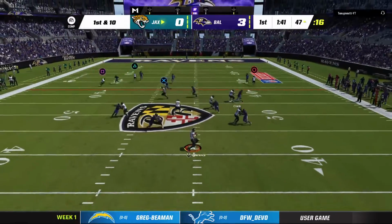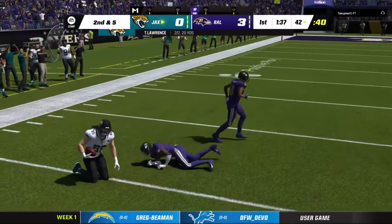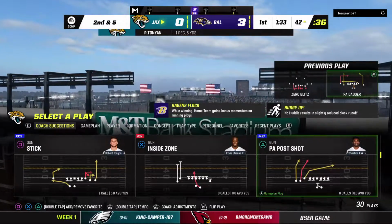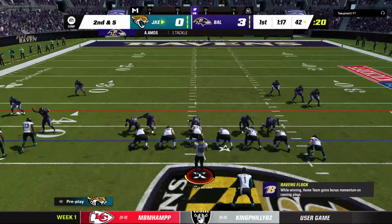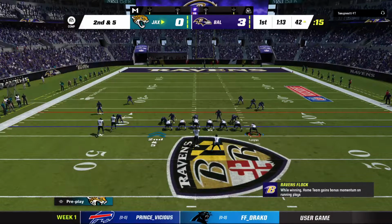On play action, Lawrence. The throw complete to the tight end, Tunyon. And a 5-yard gain gets him to the 42. And let's face it, you can put any Halloween costume on him. You're not going to be able to disguise him, because for a tight end of his size, difficult to sneak him anywhere, but that's what they tried to do.